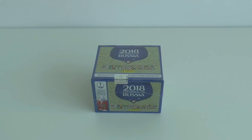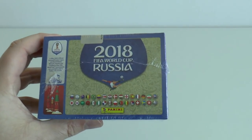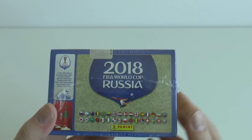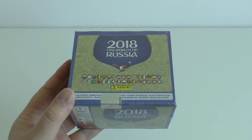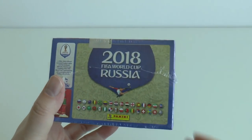Hi guys, and welcome to the UK premiere of the Panini FIFA 2018 World Cup Russia sticker collection complete box opening. As you can see, we've got here a sealed box for the sticker collection, the iconic sticker collection. It retails at £80. Yes, £80.